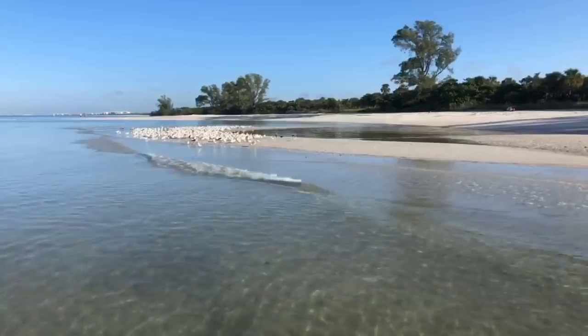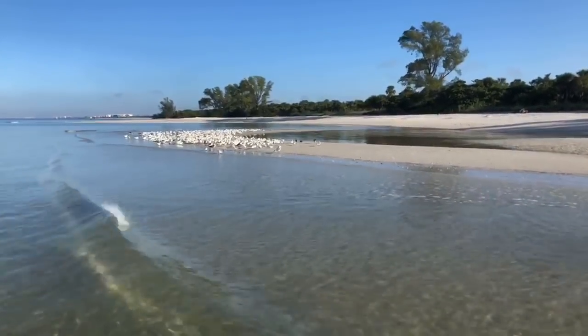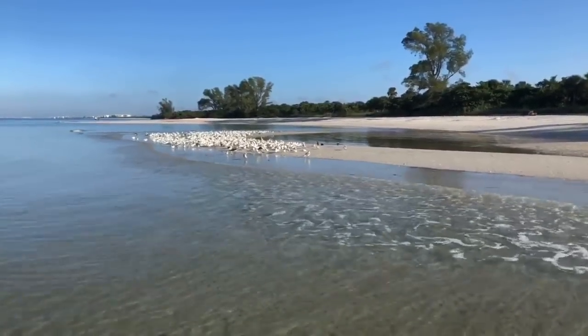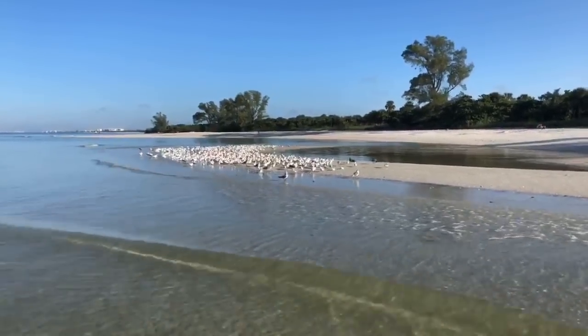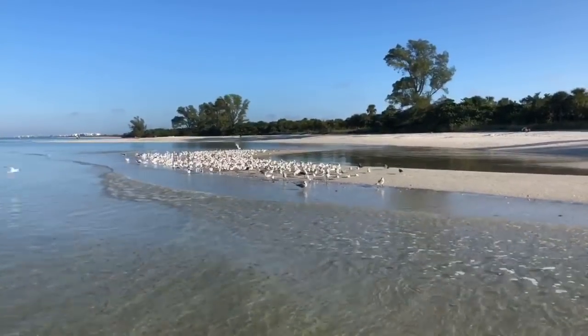But unfortunately, there's been a lot of people just kind of charging at them to get pictures of them flying and videos of them flying, and they get really skittish. And it does take a while for these birds to gain their trust in humans. So please respect them, respect their space.